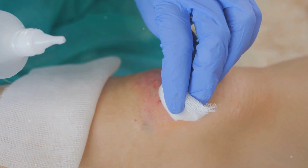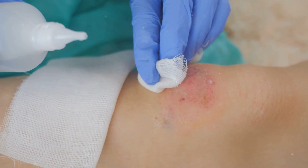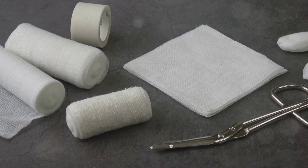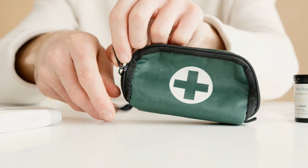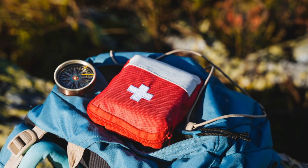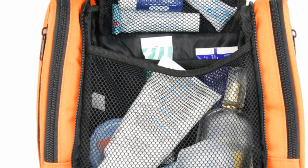Accidents happen, and in a survival situation, even a minor injury can become a serious problem if not treated properly. That's why a first aid kit is non-negotiable. Your kit should include bandages, antiseptics, tweezers, pain relievers, and any necessary prescription medications. It's also a good idea to have a small first aid manual, because in a crisis, even simple first aid skills can save lives. Personal hygiene is another often overlooked but critical aspect.